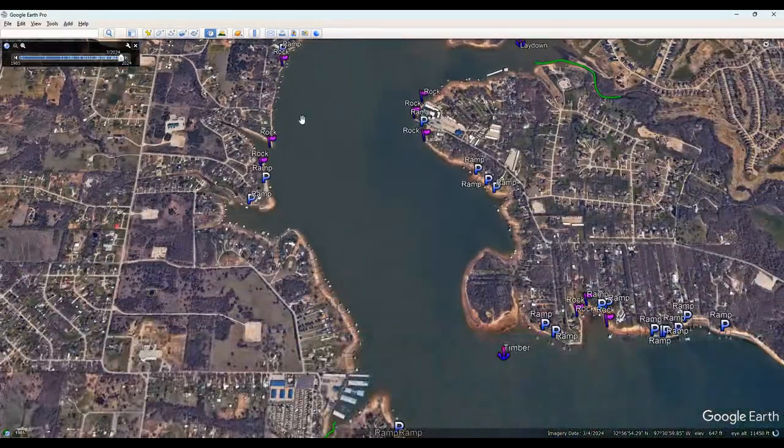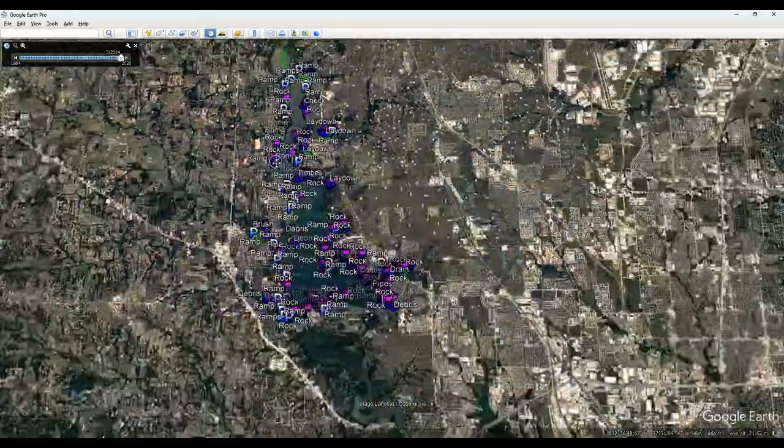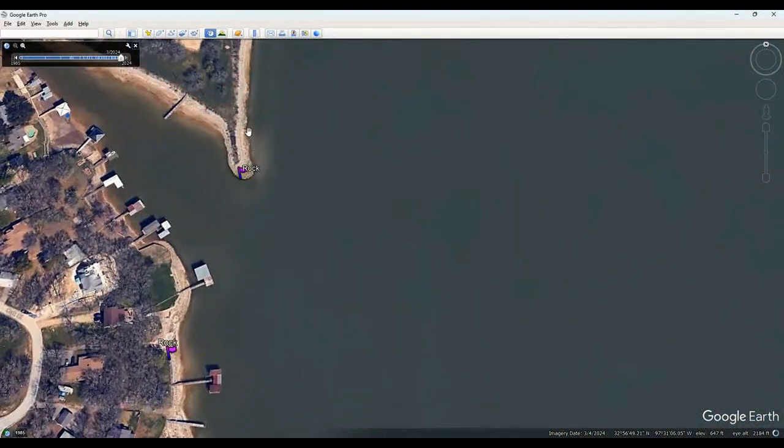And then we're gonna move down here. We're gonna get down here by this point. Let me back up just kind of so you guys can keep up with me. I'm about right here on the lake right now. All right, so I'm gonna zoom back in. We're gonna go take a look at this point. This point's got really good rock around it.